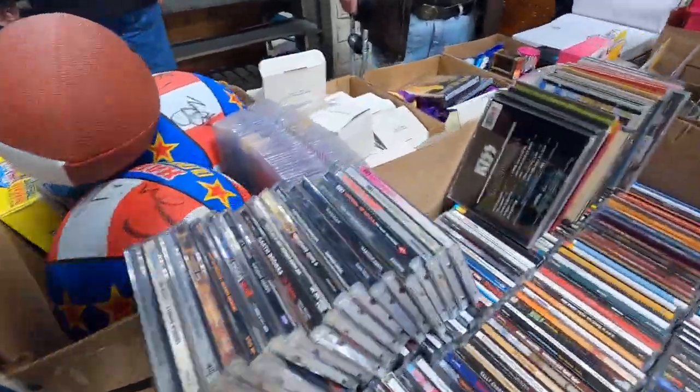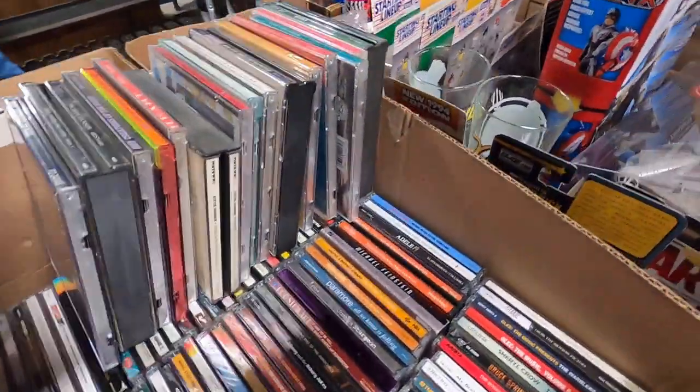So back at the auction today, they have some pretty good stuff I want to bid on, so let's check it out. A whole bunch of CDs. Usually these don't go for very much. Seems to be some pretty good ones.